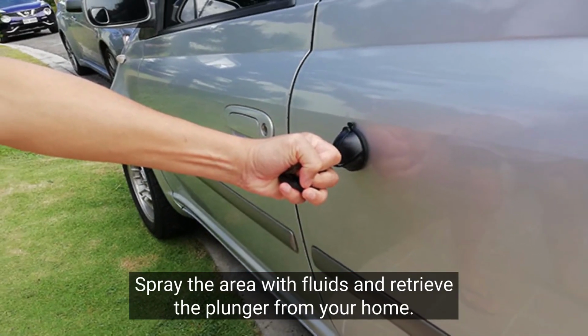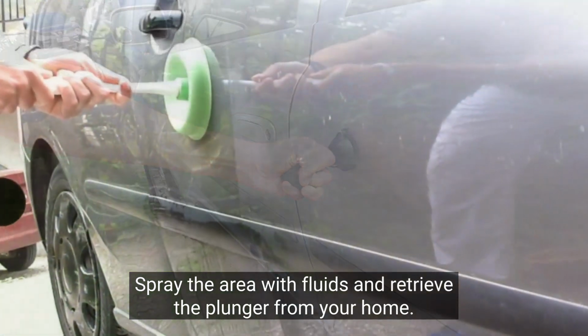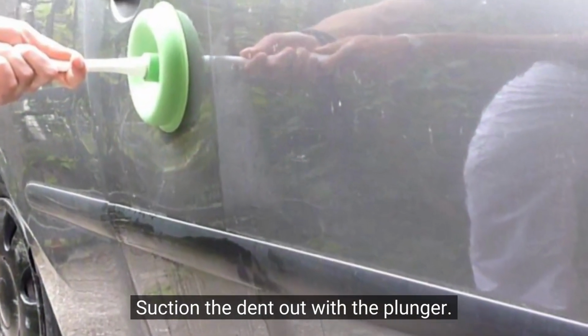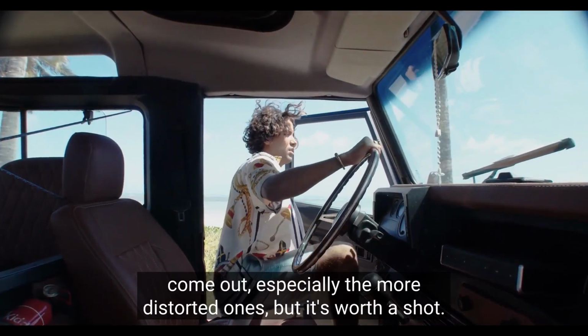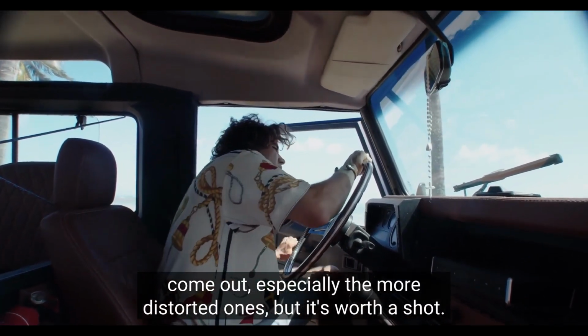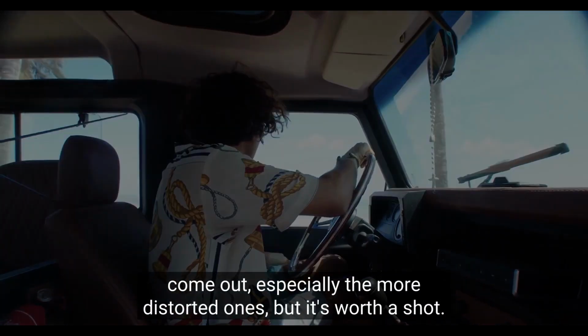Spray the area with fluids and retrieve the plunger from your home. Suction the dent out with the plunger. It's unlikely that all of the dents will come out, especially the more distorted ones, but it's worth a shot.